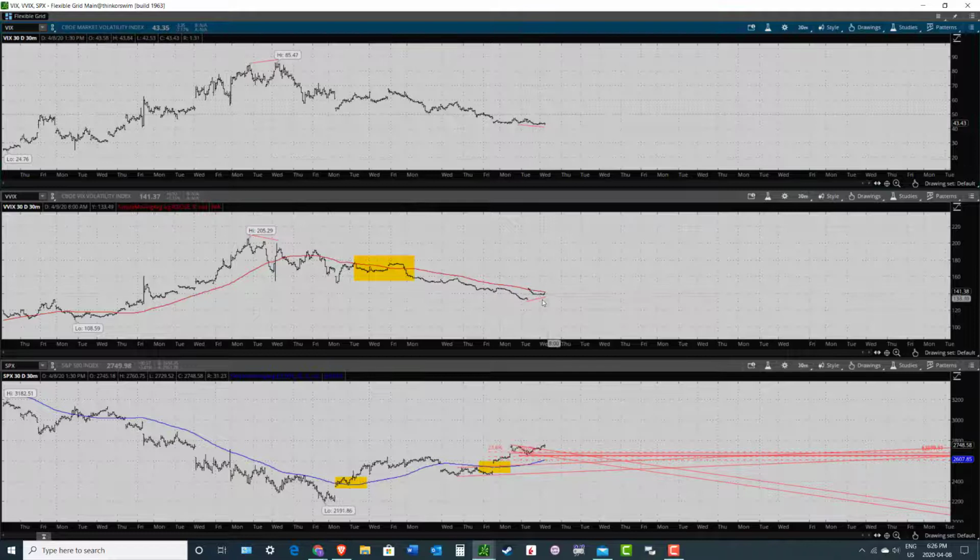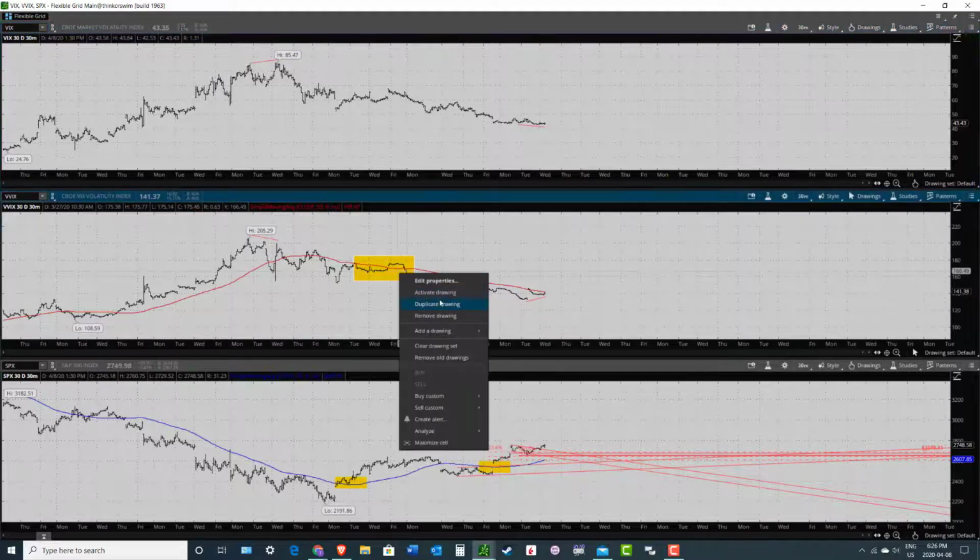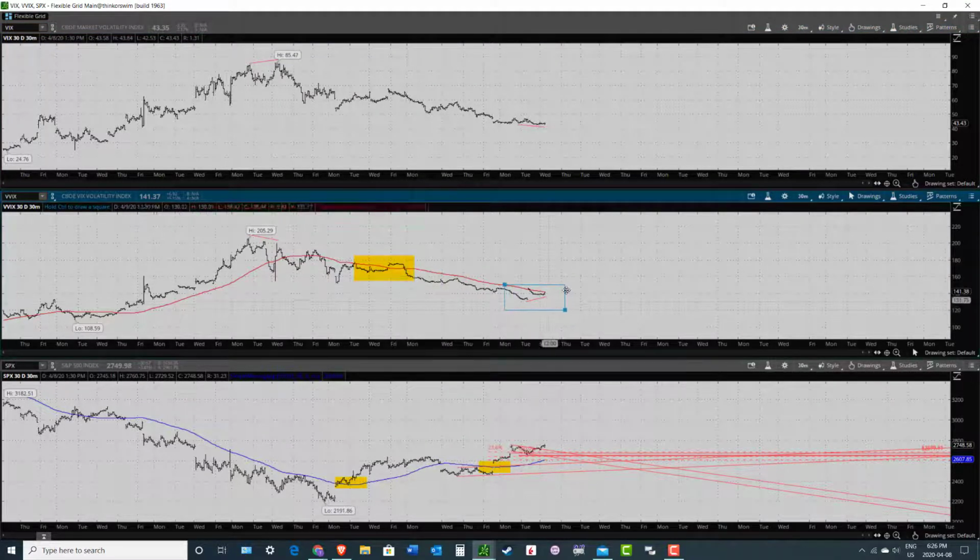Now once we get above the red moving average on VVIX, which could happen tomorrow potentially, that's step 2 of a sell signal. And then, of course, you'd be looking to get back below the blue moving average on SPX, which is currently at 2607.85. And then we'll have a sell signal in effect again. So this thing is definitely giving us a little bit of a heads up here. Potential sell signal in the works. Not confirmed yet, of course, but I did want to point that out.